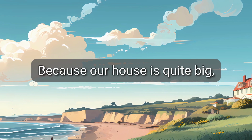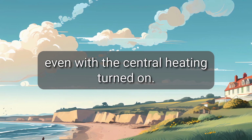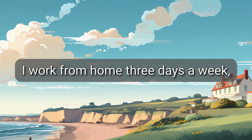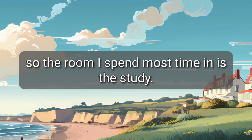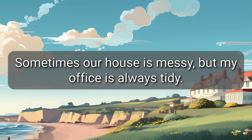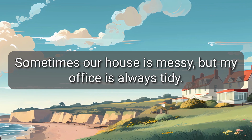Because our house is quite big, it sometimes gets cold during the winter, even with the central heating turned on. I work from home 3 days a week, so the room I spend most time in is the study. It's a beautiful room with a view of the garden. Sometimes our house is messy, but my office is always tidy.